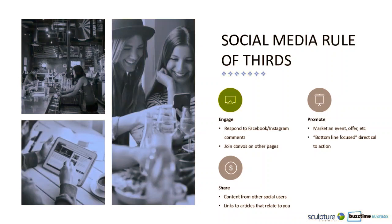You can also make sure to share articles that mention your bar or restaurant. You can set up Google alerts with your business name, and it'll actually send you an email with any mentions you may have gotten from different local publications. And this is also a great way to spread good publicity, which leads me to the last step, promoting your business.